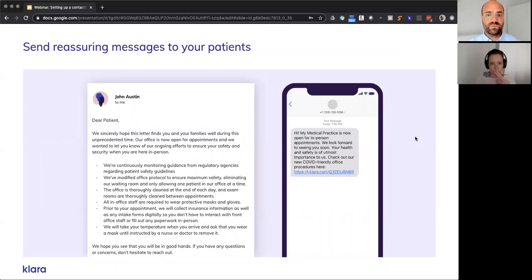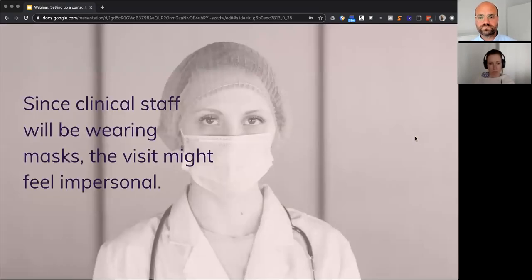And you can do this via email, or you can actually use Klara to send bulk SMS messages to your patients. And you can select a number of patients or create a list where you want to send these messages to. So that's also what we see a lot of customers doing. And third, make it personal. Don't forget, with clinical staff wearing masks for the duration of a whole visit, patients might feel a lack of connection with you and your staff.